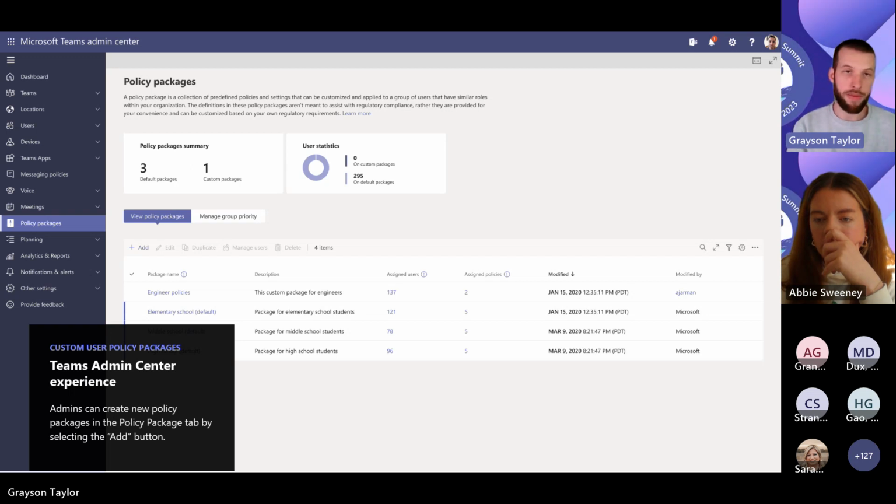Maybe you have a certain persona of users that should have a predefined set of policies assigned to them, and you don't want to have to go through and manually assign a calling policy and a meeting policy and an app permission policy and the list goes on and on, right? So what we did was we built out-of-the-box policy packages that contained Microsoft's predefined policy settings that you could apply to a group of users, and then they would just naturally get all the different policies that are contained within that policy package.